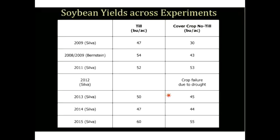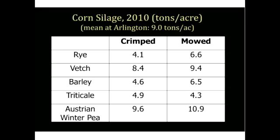This last year, 2015, we got just phenomenal yields off of all plots, which was typical across the state, 60 bushel an acre of organic soybeans and 55 bushel an acre using the cover crop based no-till technique. Really, really good organic soybean yields in both systems.